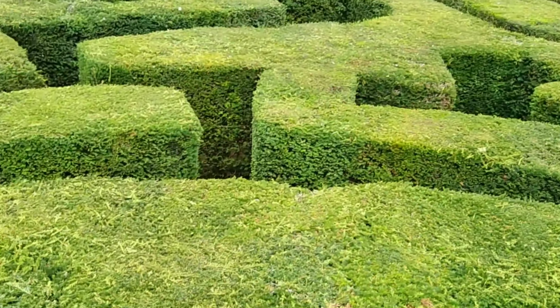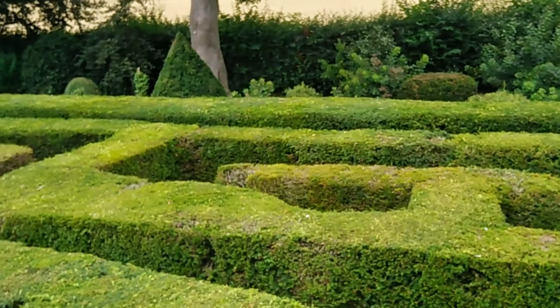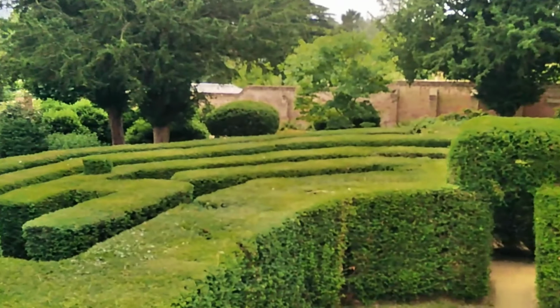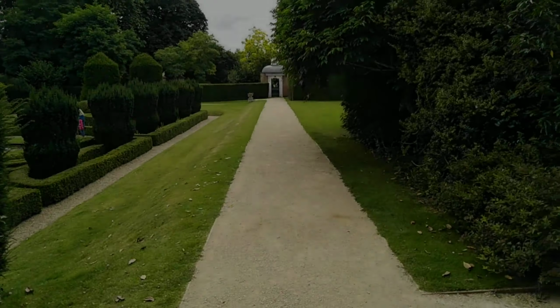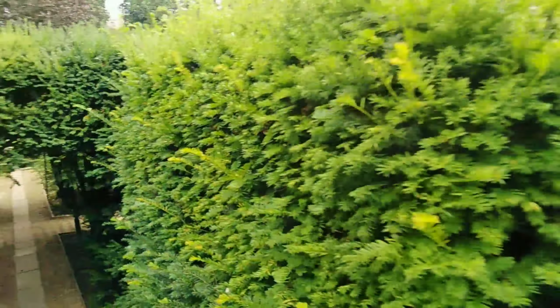Well, actually, now I'm up this ladder, I've got to agree, that was worth coming up here for. That looks a lot better and neater up here than when you're walking around it. And you know what I've just realised? I've got to find my way out again. Right, 30 minutes later, and I'm out. Way.